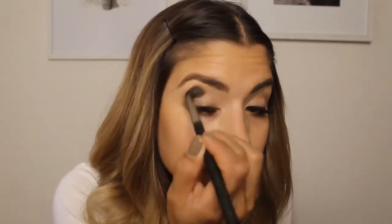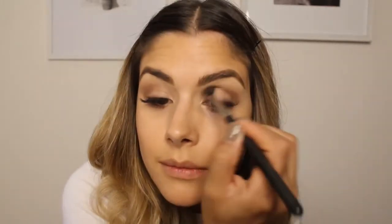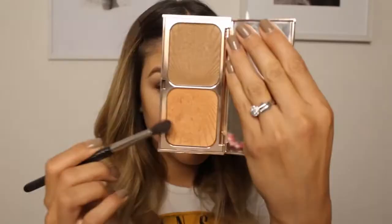So I'm going to take my 224 brush with the Enhanced shade from my Charlotte Tilbury Dolce Vita palette. As you can see, when I put it on, it's not super smooth, but it buffs out nicely. I love her eyeshadows because they're super jet milled. Not only does a little bit go a long way, but you can make the smallest little mistake and go right on top, and it buffs out nicely.